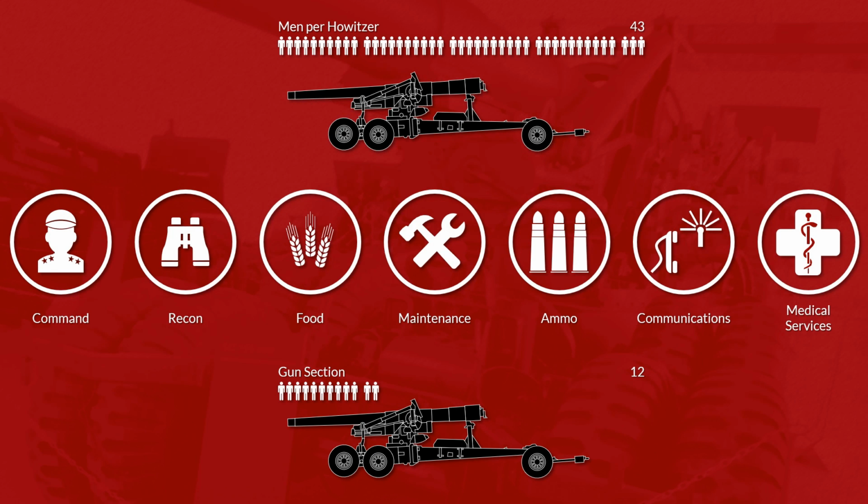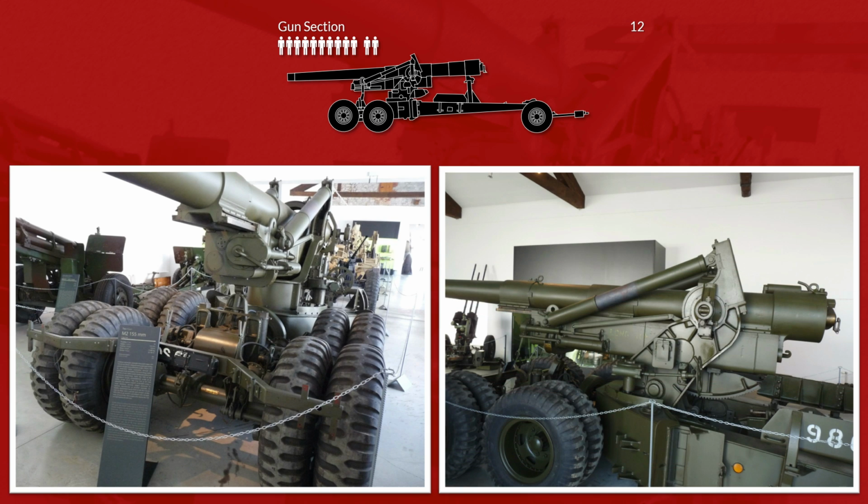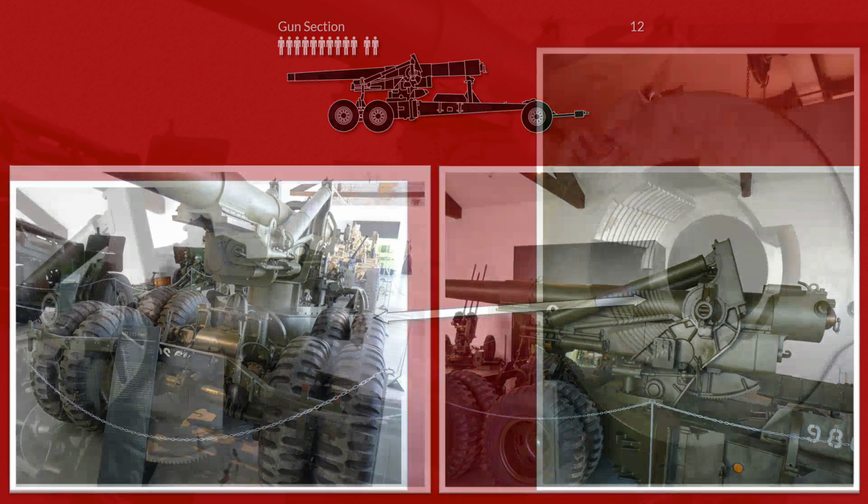You still might want to know why 12 men for each gun? Well, 1 guy for command and 11 guys for doing the work. Why 11? Well, because those howitzers were quite huge. We're talking about heavy artillery in this case, the 150mm long tom. These things were not just loaded with a single shell.